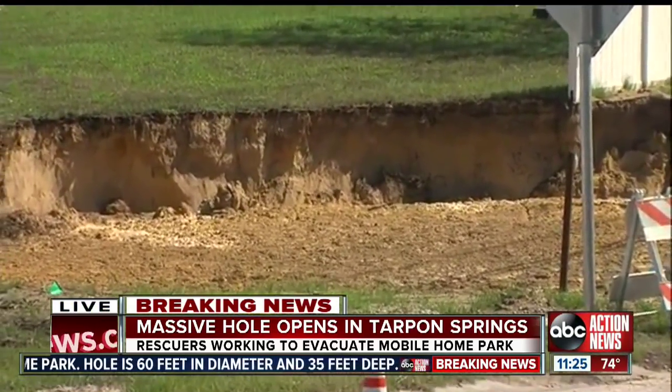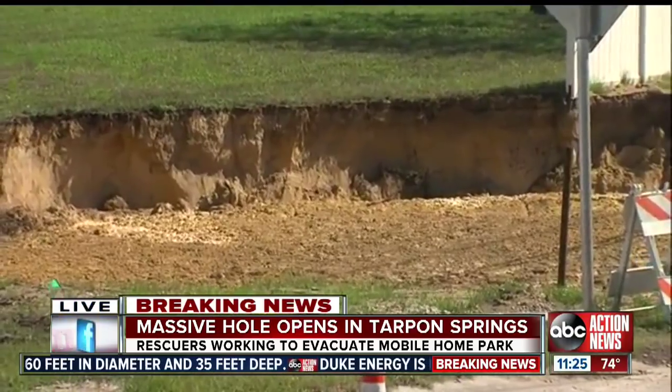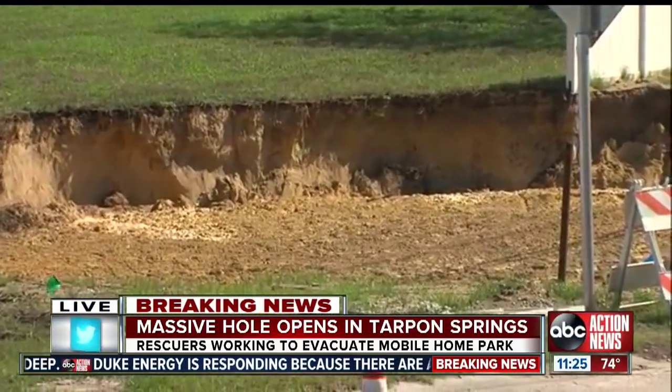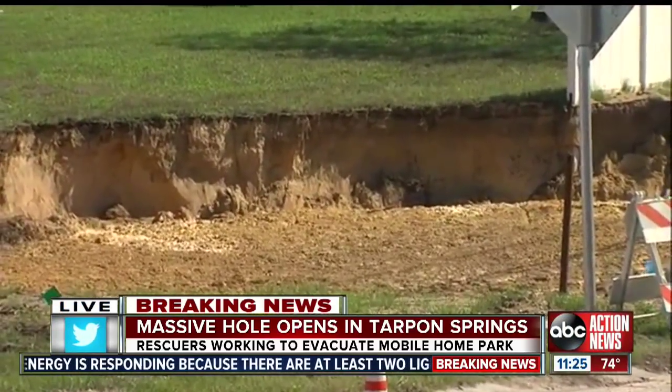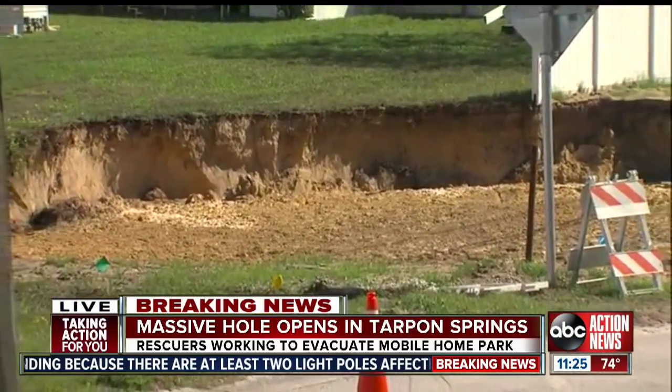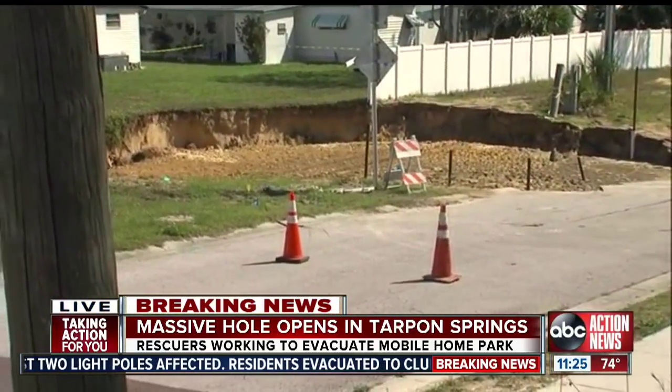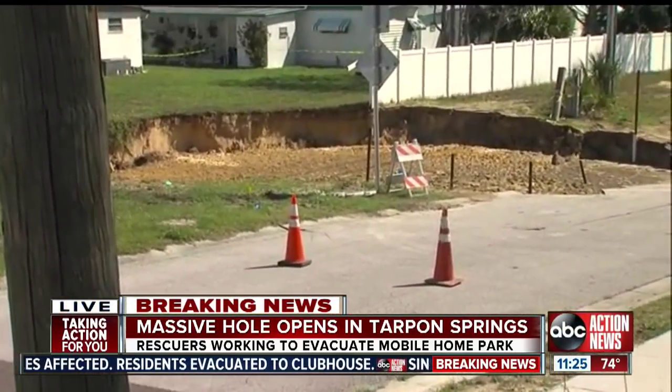And Carson, to watch the ground crumble right before your eyes, it's just incredible. Quick question for you. What are you seeing by way of evacuations? We know at least 20 people have been evacuated from surrounding mobile homes, but are you learning anything else out there as the ground is increasingly unstable? Are there more evacuations coming?